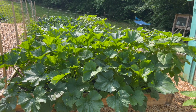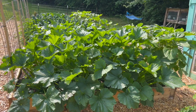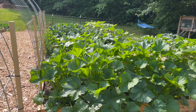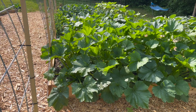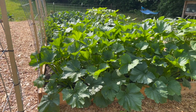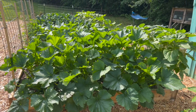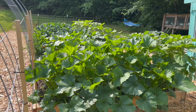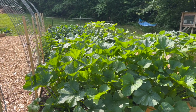And I got some questions because I mentioned that we were going to prune our squash and zucchini, and I got a lot of requests to show how we do that, so we definitely will. We usually wait till we harvest the first squash or the first zucchini to start that process, so it won't be long because we're seeing lots of blooms. As a matter of fact, let's go over there and take a closer look.